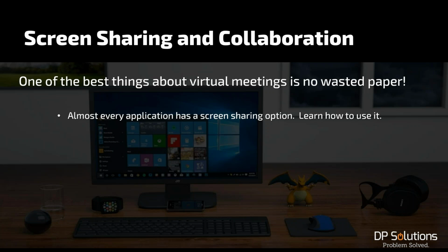Let's say you're doing a presentation for a customer and then you're also working on something that's kind of sensitive. You really don't want to share that stuff. And if you figure out just how to share that one specific application in your virtual meeting app, you'll make sure that you won't have those kinds of unnecessary breaches.